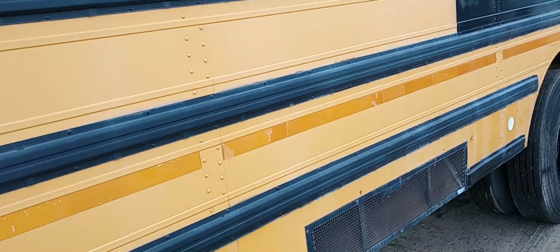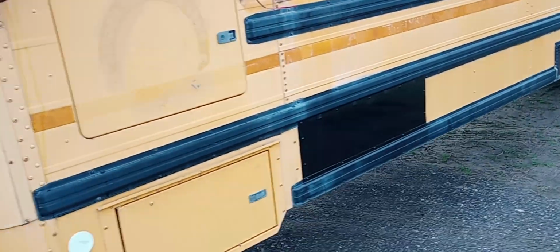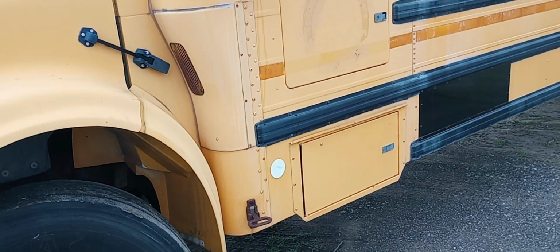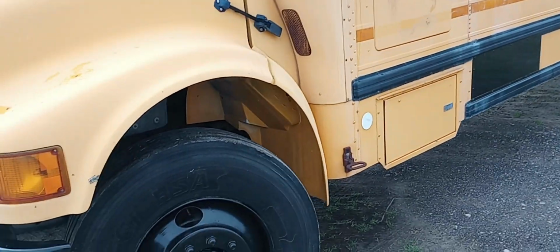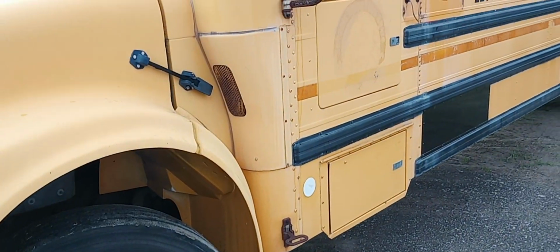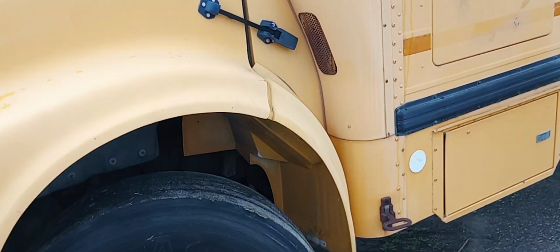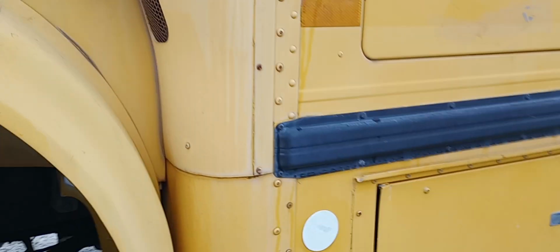It was retired, part of normal fleet renewal, and the bumper had been mangled on the front a little bit, looked like it hung up on something, and I think it was retired because it got into a little fender bender at the end of its life.